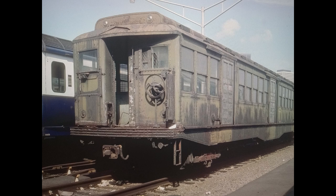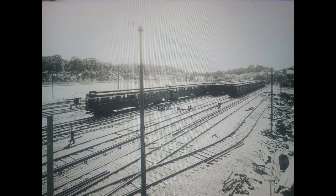These cars weighed 85,900 pounds, 38,964 kilograms. These cars had three pairs of single sliding doors each side. 35 additional cars were purchased by the Pressed Steel Car Company in 1919, followed by 60 more cars in 1928 from the Osgood Bradley Car Company. These cars were numbered 0600 to 0754.